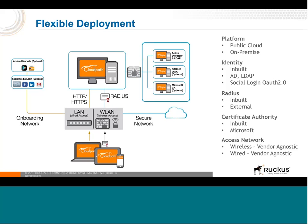CloudPath also has an inbuilt certificate authority, which makes deploying PKI extremely simple and easy. But for deployments which already have an existing CA, if the admin chooses to use the existing CA, we can easily plug into an existing certificate authority like a Microsoft CA.